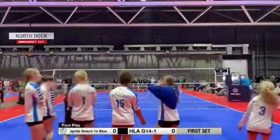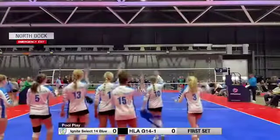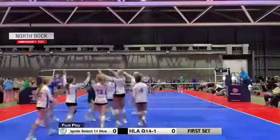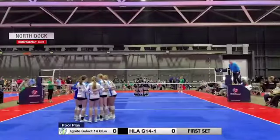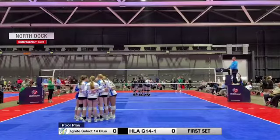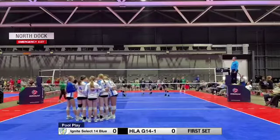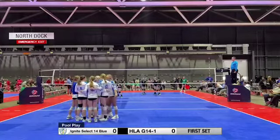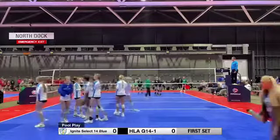Yesterday, we wrapped up the day 1-1, winning three sets, losing three sets, which gave us second place in the pool. So today, the winner of this pool is going to go to the gold bracket. I believe second place will go to silver, third place, bronze. Fourth place, we'll see where they go. Hopefully, we won't have to worry about it.